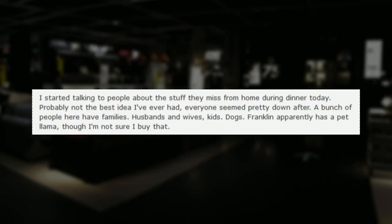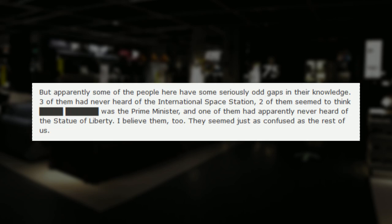I started talking to people about the stuff that they missed from home during dinner today. Probably not the best idea I've ever had, because everyone seemed pretty down after. A bunch of people here have families, husbands and wives, kids, dogs. Franklin apparently has a pet llama, although I'm not sure I buy that. But apparently some of the people here have some seriously odd gaps in their knowledge. Three of them have never heard of the International Space Station. Two of them seem to think Redacted Redacted was the Prime Minister. And one of them had apparently never heard of the Statue of Liberty. I believe them too. They seem just as confused as the rest of us.